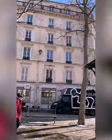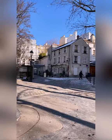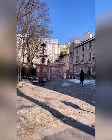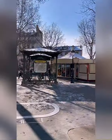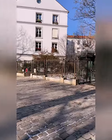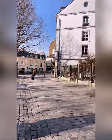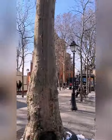The station was opened on January 30th, 1913. And it's one of the only two remaining glass-covered dragonfly entrances. They're known as édicules. And even though this is a Guimard original, it was actually originally located at the Hôtel de Ville. They moved it here in 1974. This neighborhood's so pretty. Montmartre.